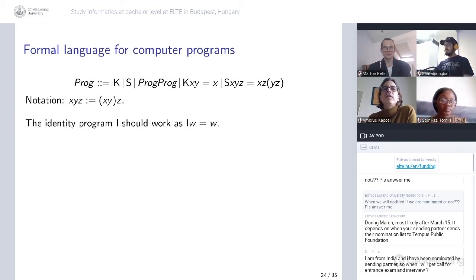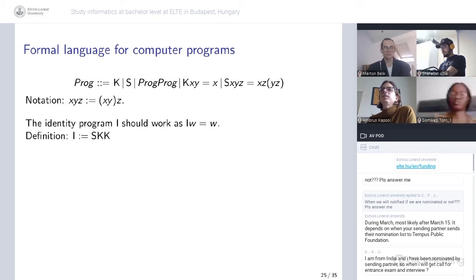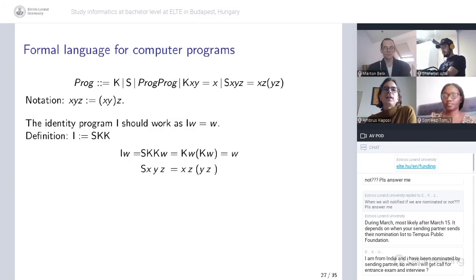For example, here is the identity program, which just returns the input. So I is the program, W is the input, and the output is just returning the input. It can be written by just saying that I is defined as SKK. Okay, it's that simple. Or here there's a proof that it really works as we prescribed.